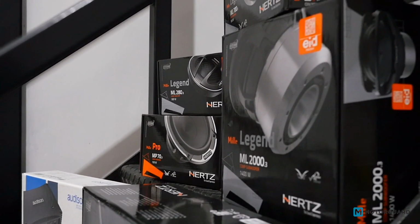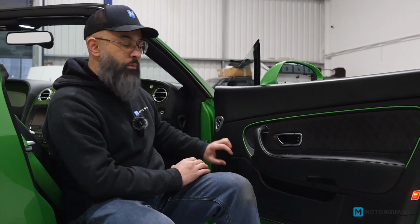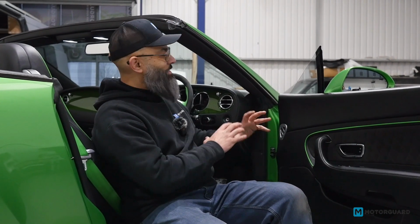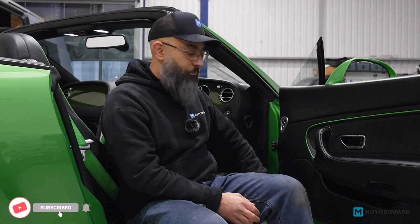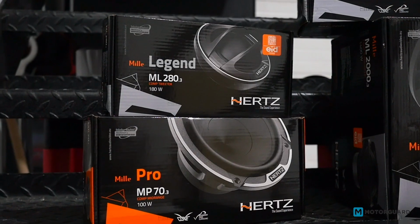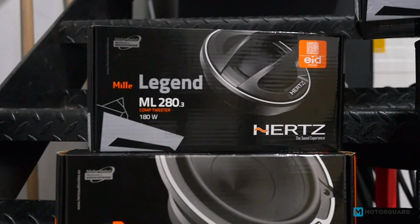So starting with the front of the car, this car utilizes a three-way front audio system. So we've got a factory woofer in the door, we've got a mid-range, we've then got a tweeter in each of the A-pillars. We've actually replaced all of that with Hertz Mille Legend speakers. So we've got a 6.5-inch Mille Legend woofer in the door, we've got a 3-inch Mille Legend mid-range driver, and we've got the Mille Legend tweeters in the A-pillars. Again, everything's stock and hidden.